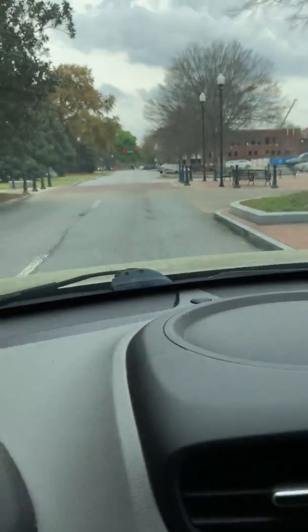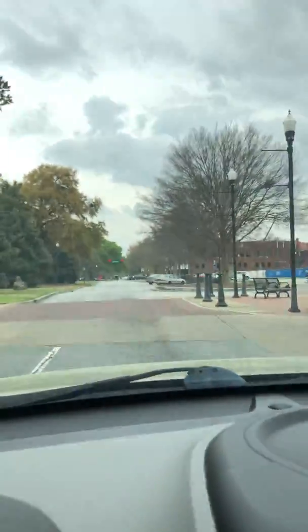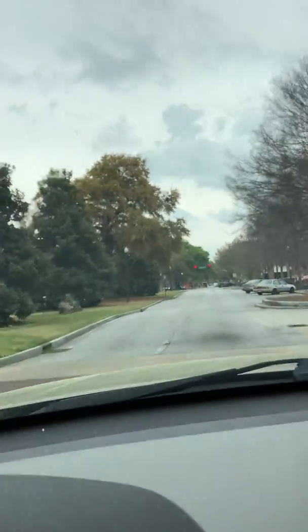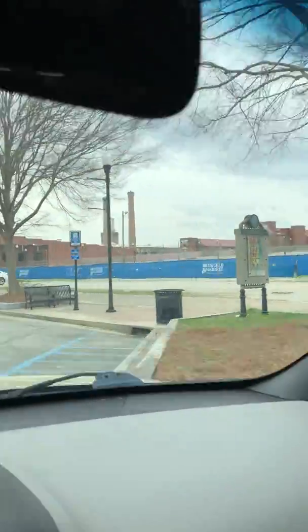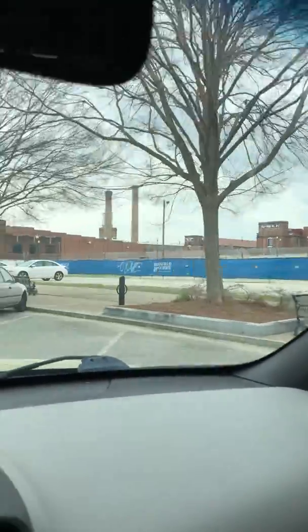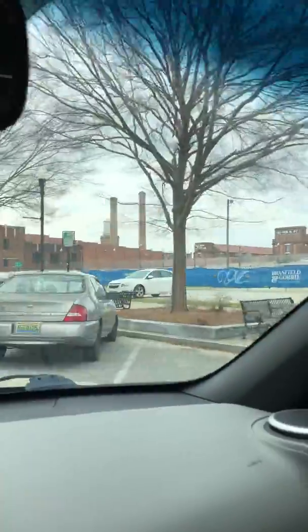So anyways, we're going to cut our way down through Broadway. There you can see the mill stacks again, right? Eagle and Phoenix Mill is the big, fancy apartment complex. They have apartments in there.